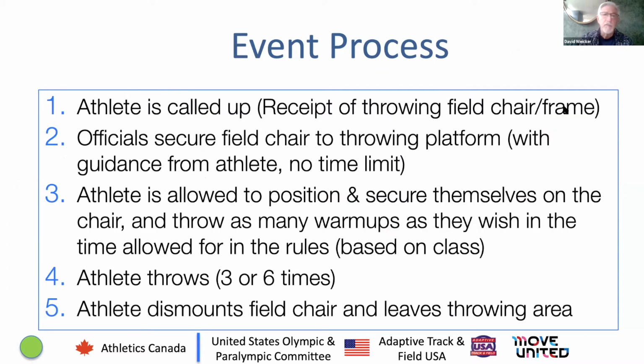The next is event process, and there are 5 steps in the event process that are worth talking about. The first is the athlete is called up and their throwing chair is put in the circle. The second step is officials or volunteers would secure the field chair to the throwing platform with guidance from the athlete or the assistant if there is one for the class. And there's no time limit for this. That's an important part. There's no time limit.